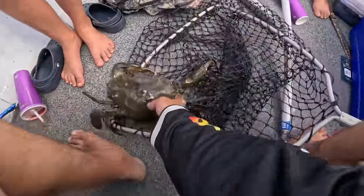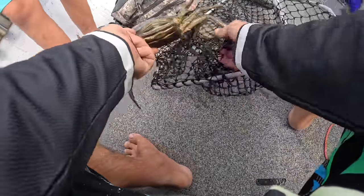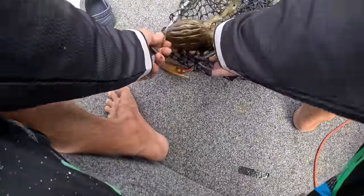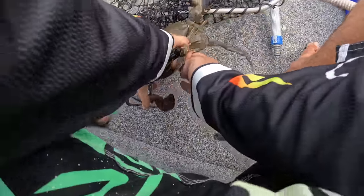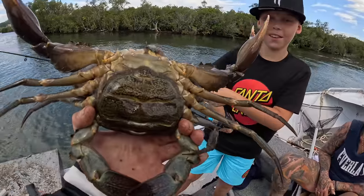Look, you're allowed to keep the females. Whoa, whoa, whoa. Oh, watch it, Jake. You are allowed to keep the females in New South Wales. Jeez, they're strong. Oh, he's trying to get me. They're a lot stronger than the blue swimmer. Don't want to get pinched. Here we go. Wow, what a crab.